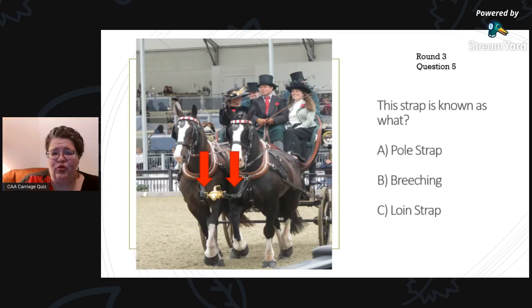So round 3, question 5. This strap is known as what? We have these 2 red arrows and a pair on a pole. So this strap is known as what? A, a pole strap, B, breeching, or C, a loin strap?